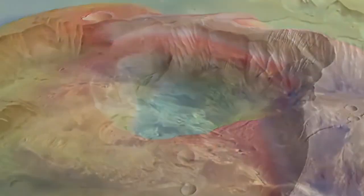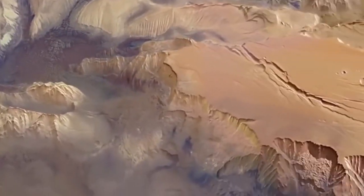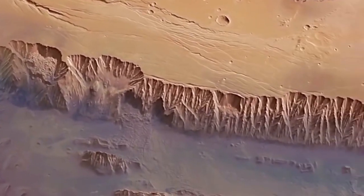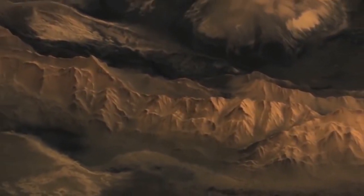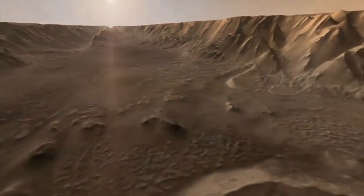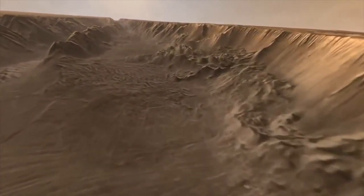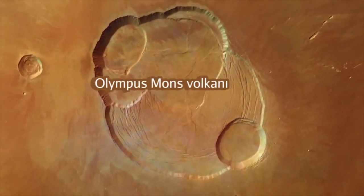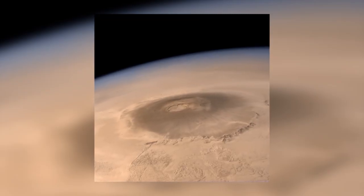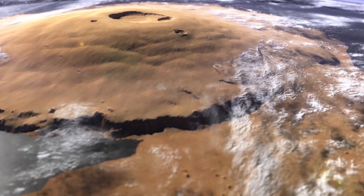Olympus Mons is classified as a shield volcano. This type of volcano has a low slope, giving it a shield-like appearance. Shield-type volcanoes are the result of lava flowing down the volcano's sides. At the summit of Olympus Mons is a depression that measures 85 kilometers or 52.8 miles wide.